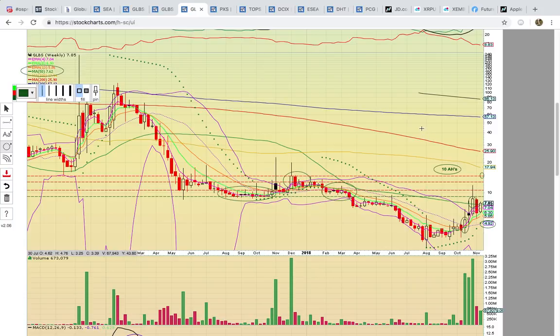Okay, let's look at GLBS on the weekly chart. It is interesting here this week. It's breaking back above that green line, which is the 50-week moving average at 7.62. If there's a weekly close above that level, it will be very bullish. The new uptrend that started back in October, on the close above the middle Bollinger Band at the dotted purple line at 4.92, is intact.